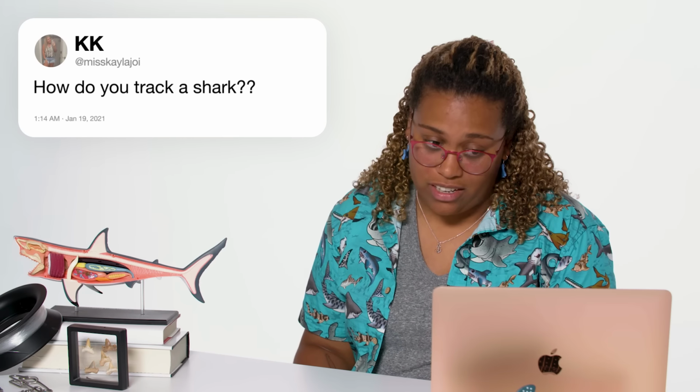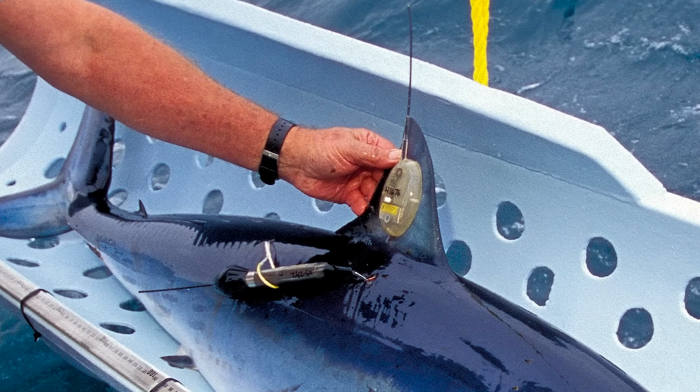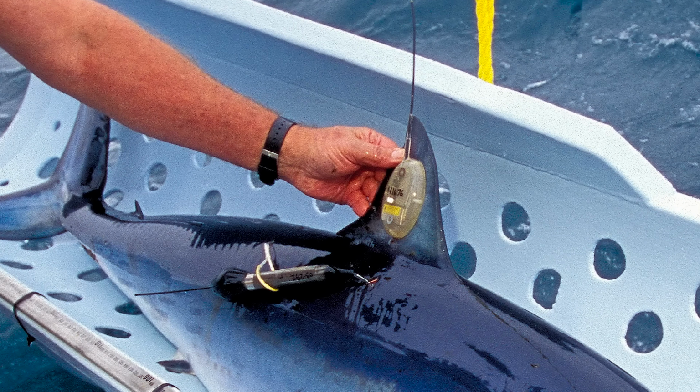At Miss Kayla Joy asks, how do you track a shark? You actually have to catch them first. Once we've caught the shark, we can then do a workup on it and add a tag into it. And there's a couple of different ways we'll tag sharks. The first one is just a satellite tag. This is probably what most people would expect of a tag. It's a decently sized package that goes right onto the back of that top dorsal fin, and it actually pings up to satellites. The next is an acoustic tag. Now this is typically implanted into the body of the shark.